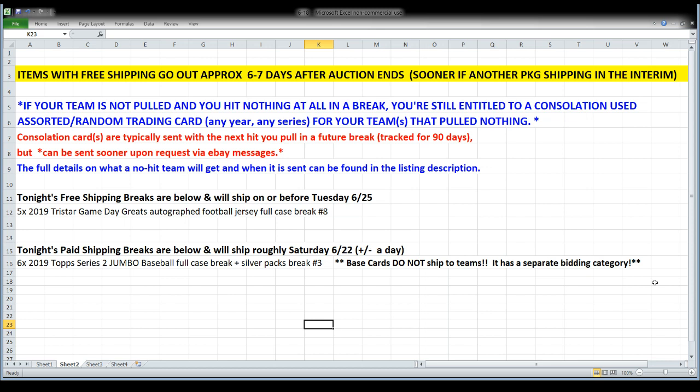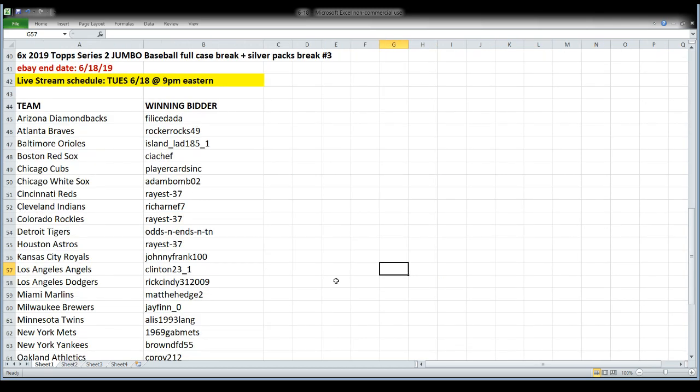In fact, I used to almost always buy it secondary market when they don't give you the silver packs, but since you all really like to have them, we paid the piper and got them elsewhere this year with the silver packs included. And of course, one more time, base cards do not go to the teams, has its own separate bidding category with all the details, of course, in the listing for that.